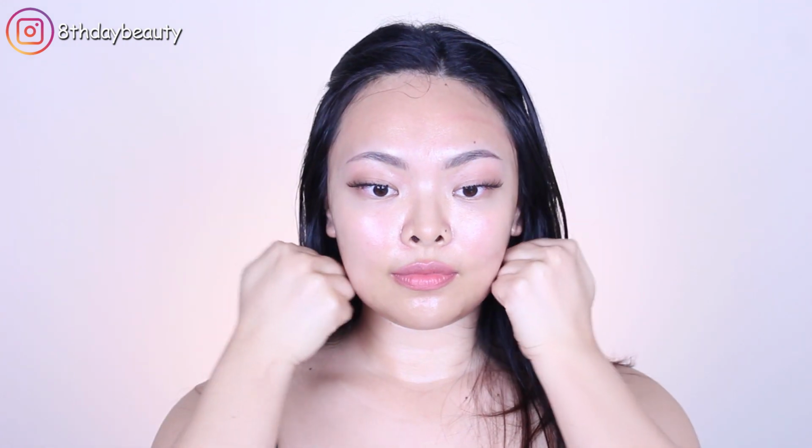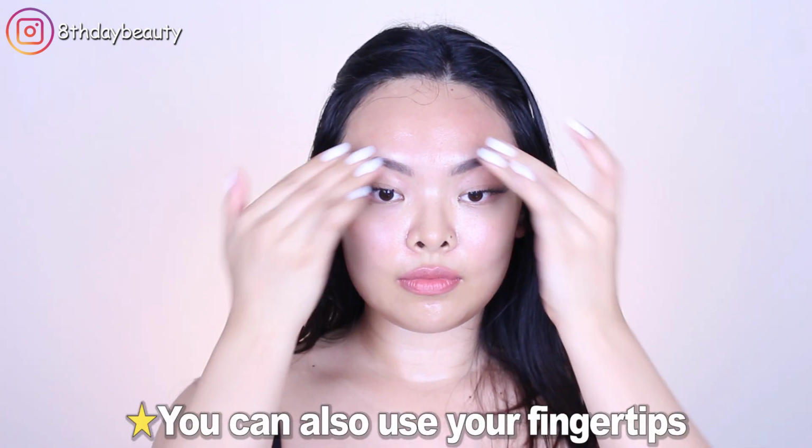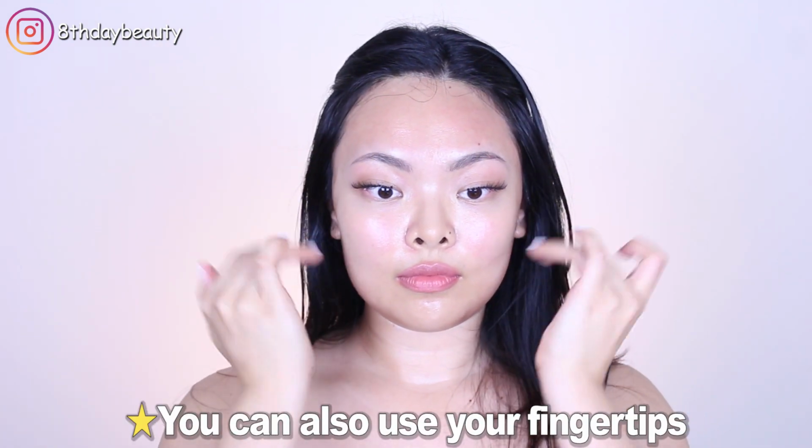And for our last massage, I'm taking my fists again, and I'm going to place them at the center of my forehead and just drag them across my forehead and my brows and down my temples 25 times. For some reason, this area feels the most tender to massage. I would have never guessed that my forehead would be this delicate, but I guess it is.